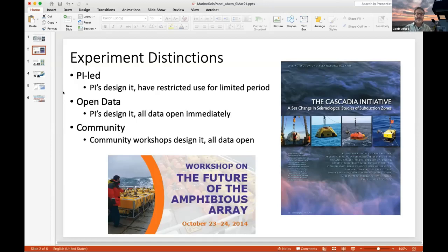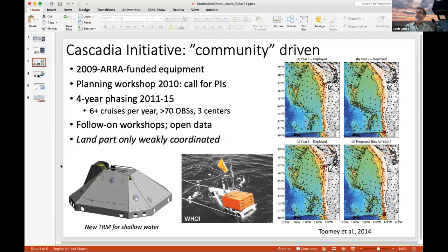And the two big ones in this world that I'm talking about are the Cascadia Initiative and the Alaska Amphibious Array. Hopefully someone else talks about some of the other ones. But these are two I've been involved with. Just and sort of step through my perspective.